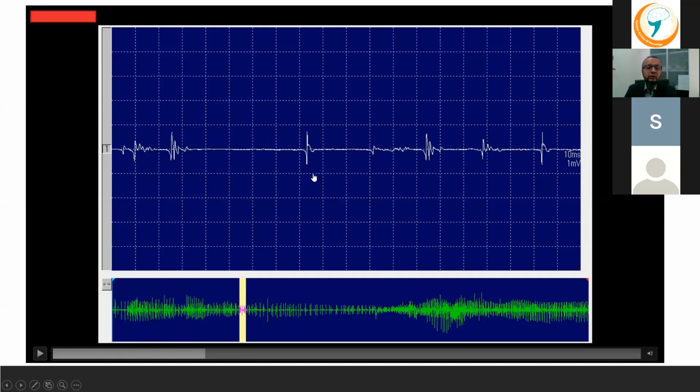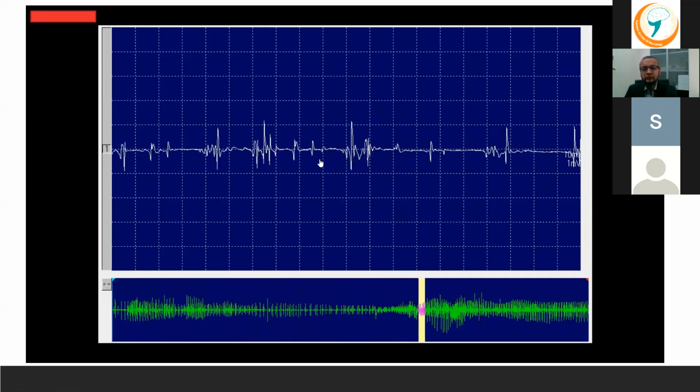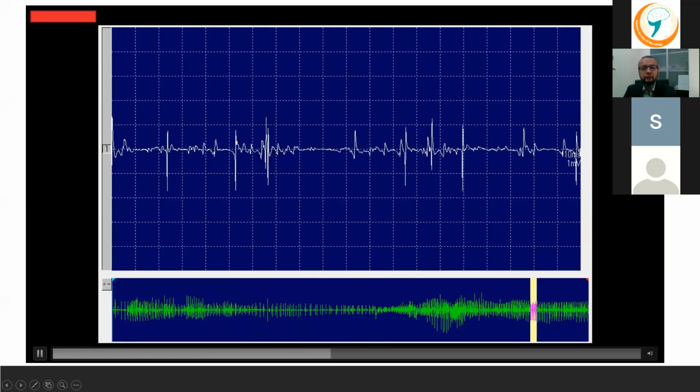You don't get fooled by a few of the higher amplitudes, and you don't call it neuropathic. And obviously with very little activation, you see a full pattern going on, the early recruitment pattern. And again, the sound is very scratchy over here as well.